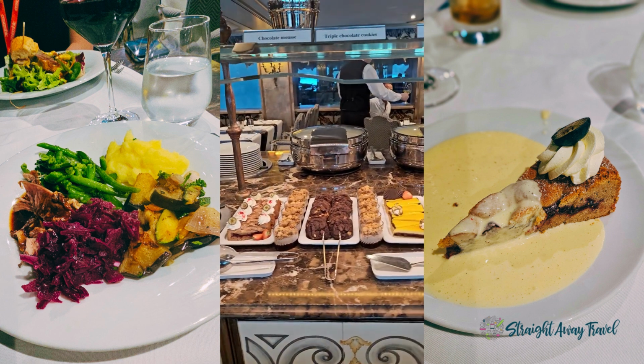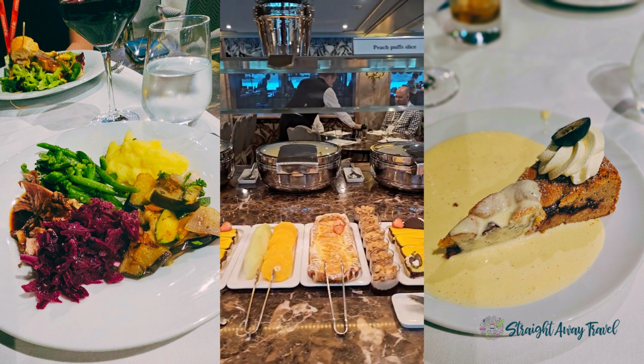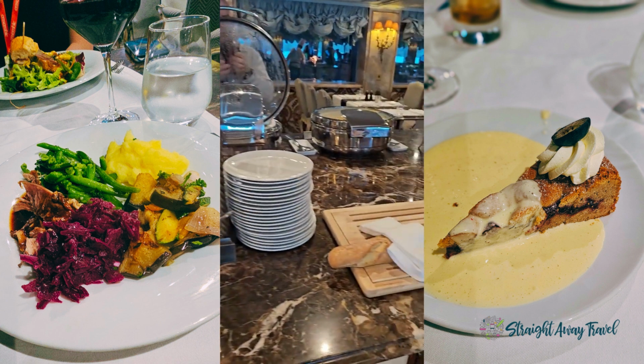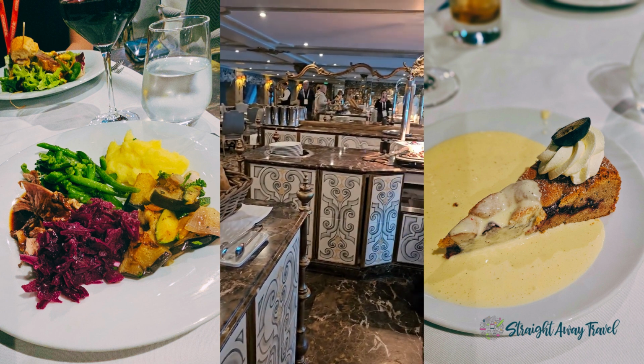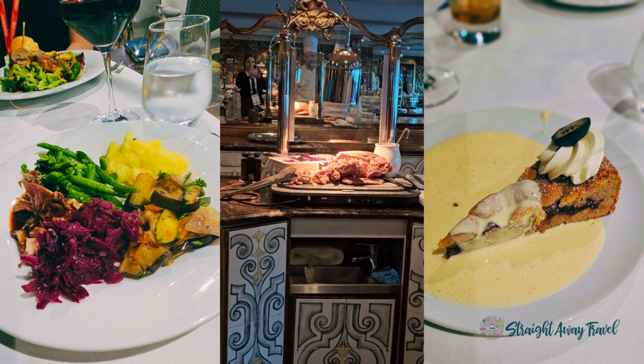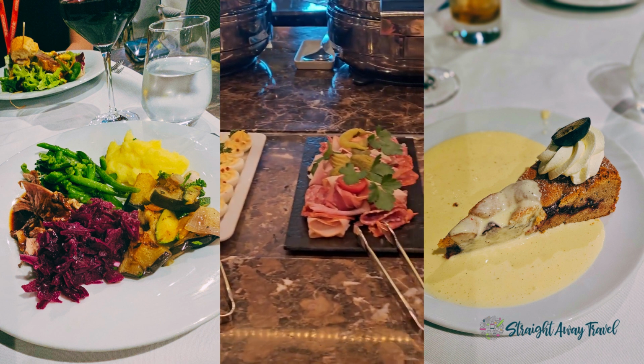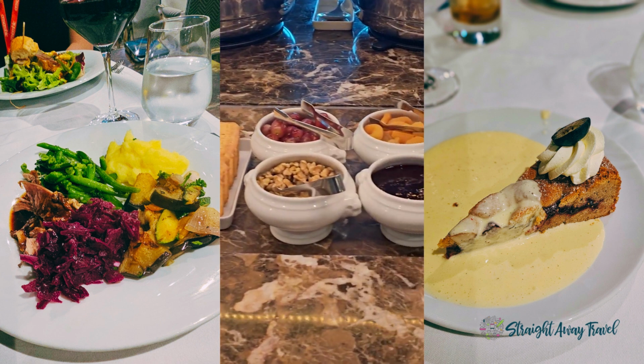Everything's included: wine, cocktails, cappuccinos, and even afternoon tea. And if you're celebrating something special, you can upgrade one night to the Diamond menu, with premium pairings and elegant surprises. But honestly, the standard offerings already feel luxurious. It's elevated, personalized, and never rushed.